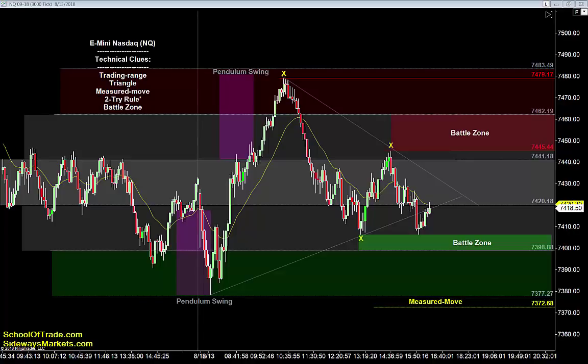Now, the trading range, as I mentioned before, is a big clue. It's a big deal. It basically tells me the market's balanced and we're going to rotate from high to low to low to high. And I want to buy low, I want to sell high, and I want to avoid the middle. Now, the lower highs and higher lows give me this triangle, right? So looking at the chart right now, higher lows, lower highs, that's a triangle.